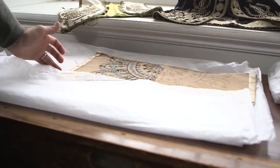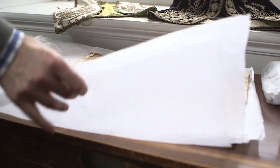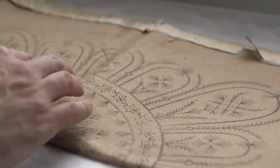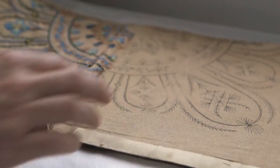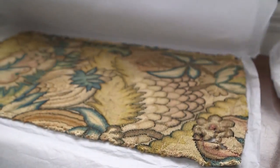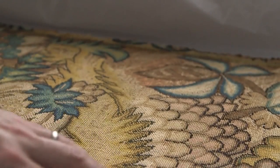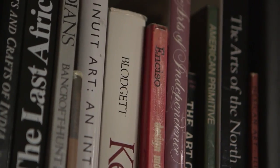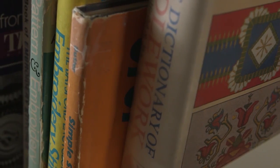In the library there is the handling collection. When I was doing a project recently on a baby's bonnet, we got some of those items out so we could actually look at them. And you had the opportunity to pick them up, turn them inside out, look at the seams, admire the stitching, see how it was put together. And that's an enormous benefit when you're actually trying to do some research on a piece of work. We have an amazing library. There are a lot of books and they all connect to embroidery.